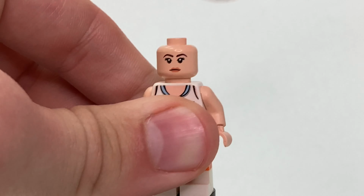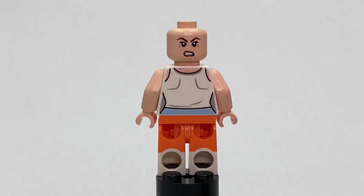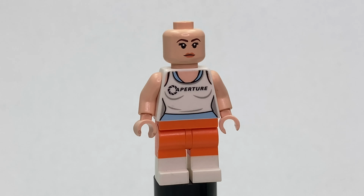And of course, if we lift the hair, we can see that it does have a double-sided face. Nice, and some dual-molded legs, of course. That would go perfect for the Joker's swimsuit.